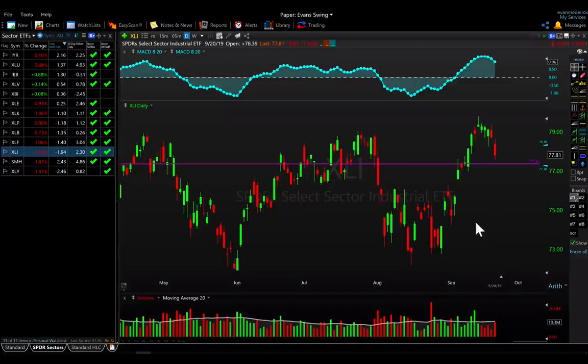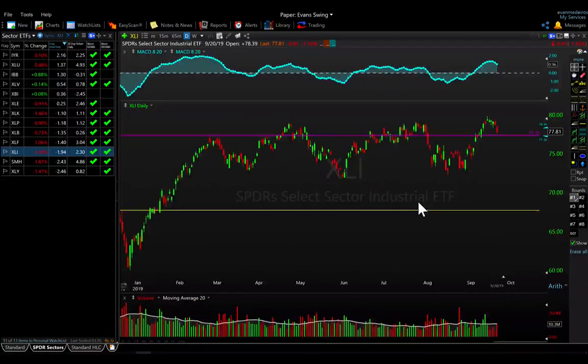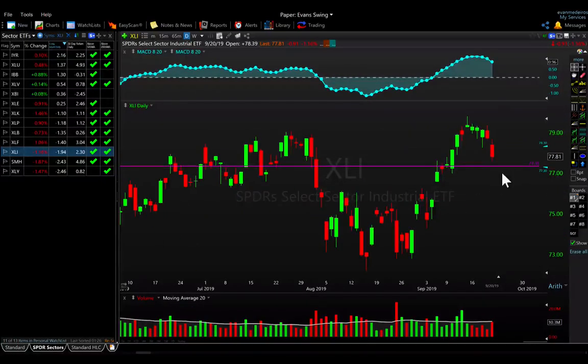And then last but not least is XLI, the industrial ETF. This did briefly start to resolve above this July range here, but it is falling back exactly where it's failed here for most of 2019. It's going to need to hold up, put in some type of higher low, not roll entirely back over, to keep this acting well. This one doesn't look as bad as the semis or discretionary in terms of vulnerability, but it still needs to prove itself here as it underperformed on the week.